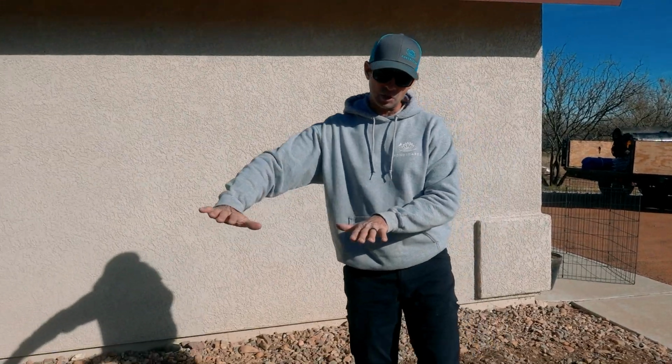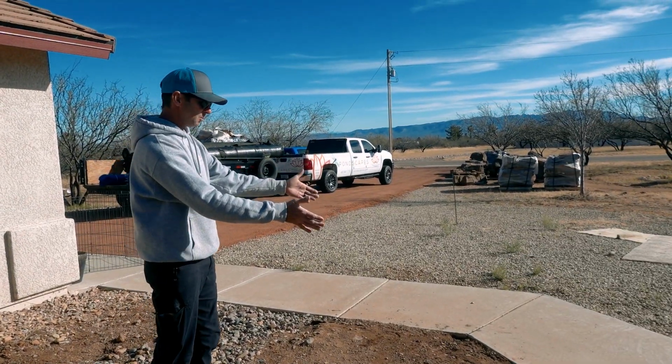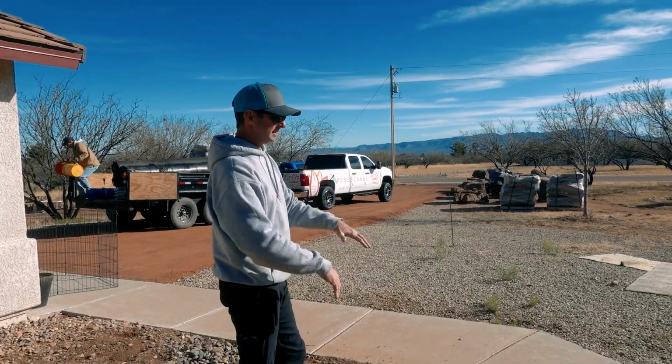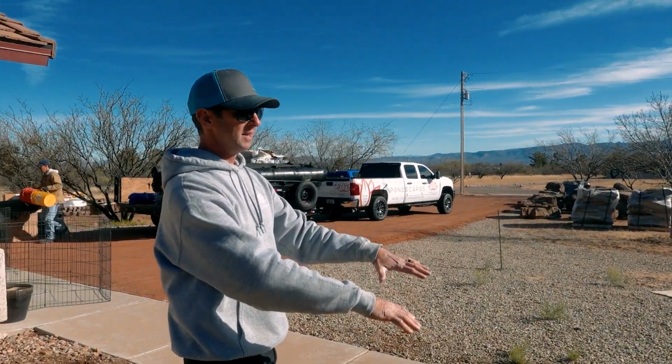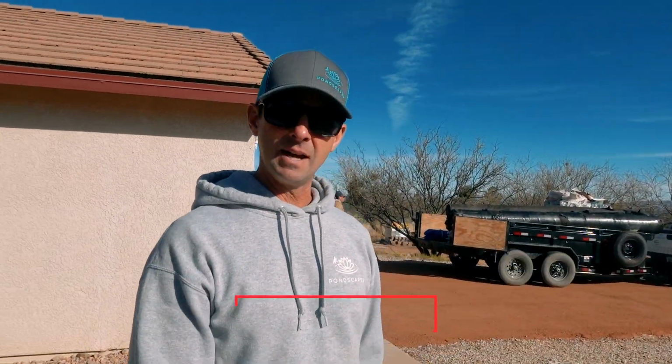So we'll have a nice turn and pooling area, and we're going to cut a section of the sidewalk out and keep working our way down. Once we blow through this, then we can start really playing with the big rocks and coming down to our vault area.